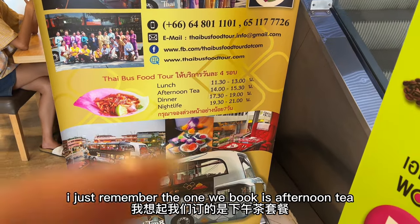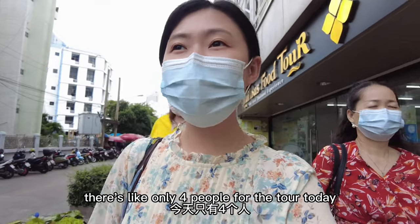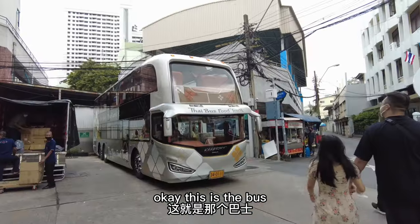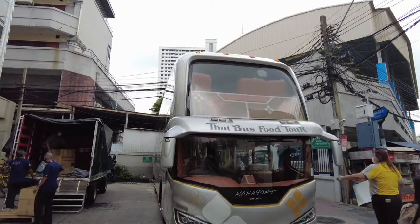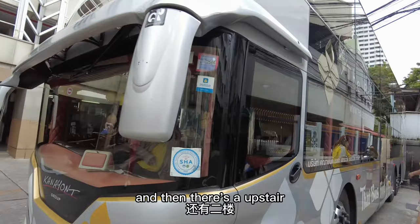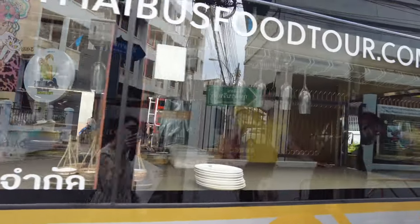Just remember the one we booked is afternoon tea. There's only 4 people for the tour today. And we are about to... Okay. This is the bus. Downstairs is a restaurant, and then there's an upstairs. This is the food.